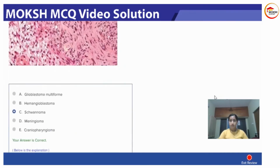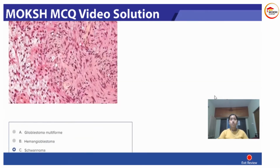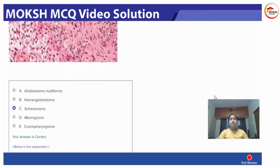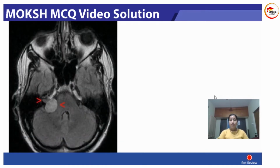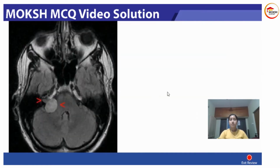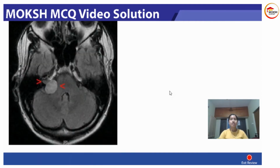Yes, the answer is a schwannoma. Okay, vestibular schwannoma specifically, since this patient does have neurofibromatosis type 2. Vestibular schwannoma, otherwise known as acoustic neuroma, one of those two. So the features that point towards this diagnosis: it says biopsy reveals cells staining positive for S100 but negative for GFAP. Moreover, in the MRI, you can see the tumor over here at the cerebellopontine angle. So that itself points towards a vestibular schwannoma.